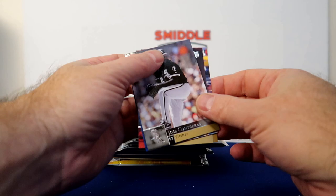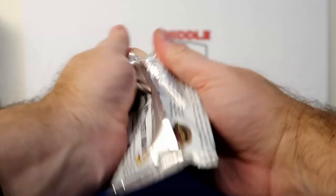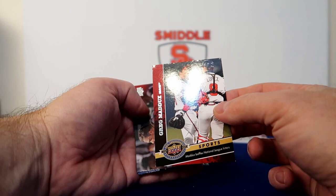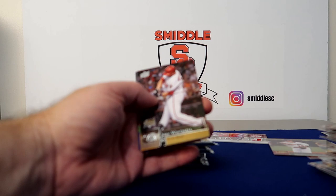Contreras, Wakefield. Royals team leaders. Santana, Star Quest. Reyes is definitely a parallel. Lowe, Vidro, and Bard. So I have one more jersey in this box. John Smoltz, cool. Willis. Nomar, Rodriguez, Greg Maddux. That one's got a bent corner too, bummer. Wright, Gomez, and Longoria. Pedroia, Santana, Sheffield, Josh Beckett, Star Quest, Whitesell, rookie card, Blanton, Hoffman.